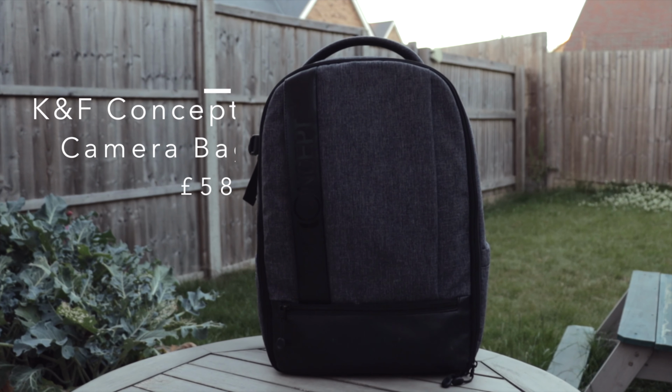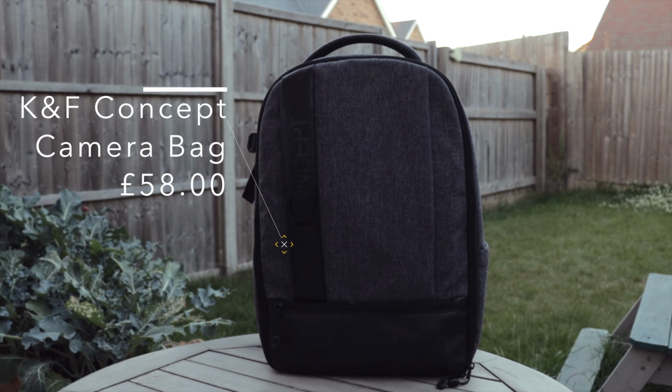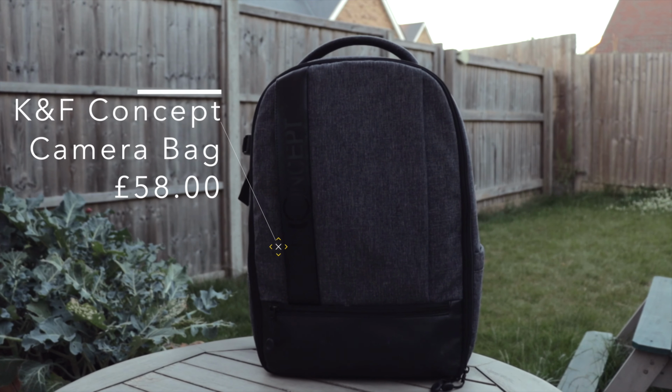So I think it makes sense to start with a camera bag. This is the K&F Concept camera bag, and I got it off of Amazon for about £50 a couple of years ago because it met my criteria, i.e. it was within that budget and it fitted most of my equipment.